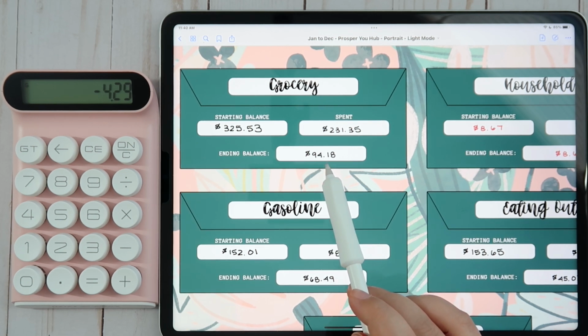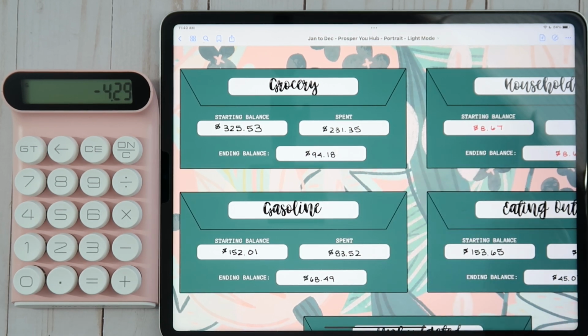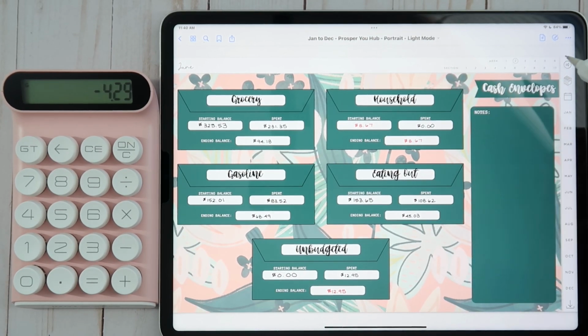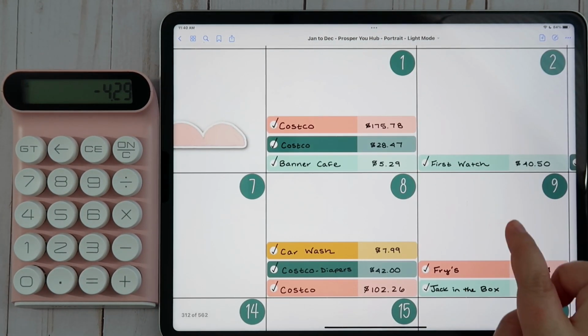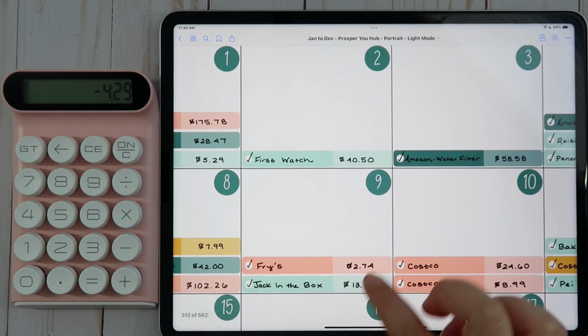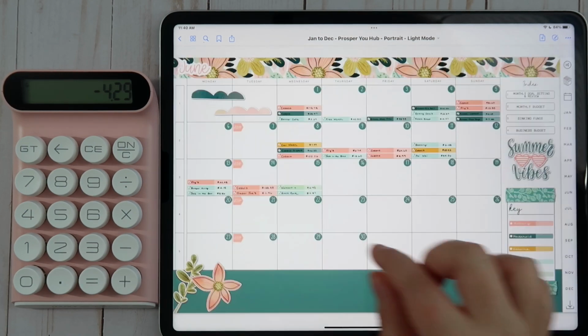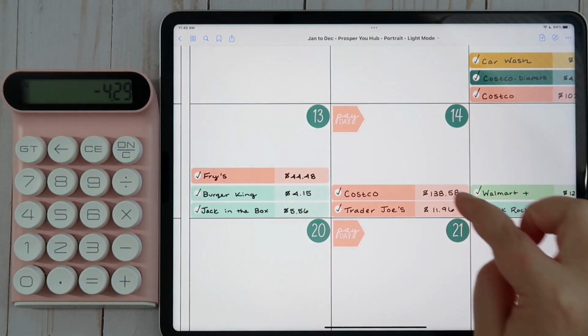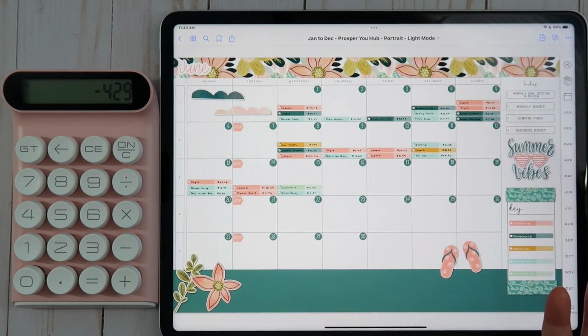So I don't know if we need to increase our budget maybe by $50 each week, or if we want to create a separate Costco budget maybe. But I feel like almost all of our groceries, if you take a look at the monthly view and look at all these transactions, Costco, a little one from Fry's, Costco, one from Fry's, and then another one from Fry's, Costco, and Trader Joe's. I feel like we're getting the majority of our groceries from Costco.